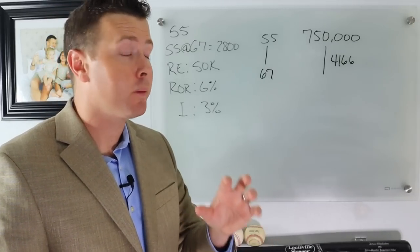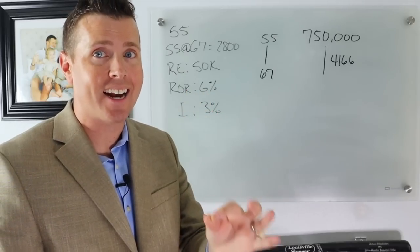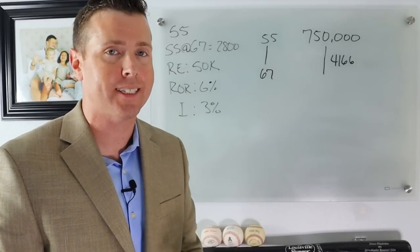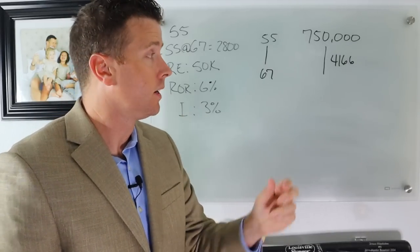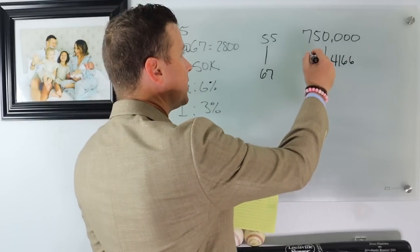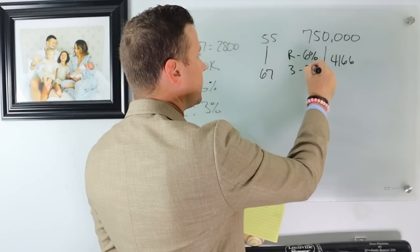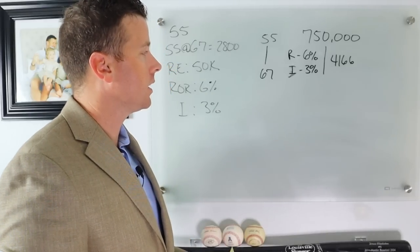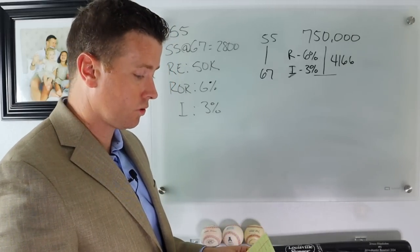I've used my retirement software to get all of these figures because I want it to be exact, down to the decimal point penny, 0.001 exact. So I'm not going to use my calculator. I'm going to use some software to make sure we are exactly correct. Now, 6% is our rate of return on the money in the market, and we're going to use 3% inflation. Okay, so inflation is 3%. How much money are we going to have at 67 when we kick on Social Security?